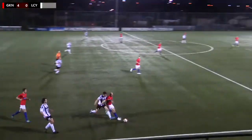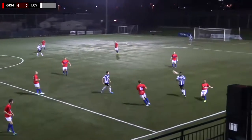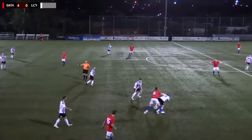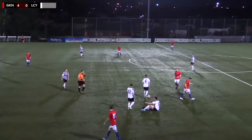See O'Connor finally getting on the ball. That's good tracking back from Nowicki, and Sherman flies in with the challenge. They're certainly up for this one, Glenorchy. Get it out of their own half at the moment, Lonnie City, and that's not quite in the back. Oh no, eventually called. A bit of a late call there.